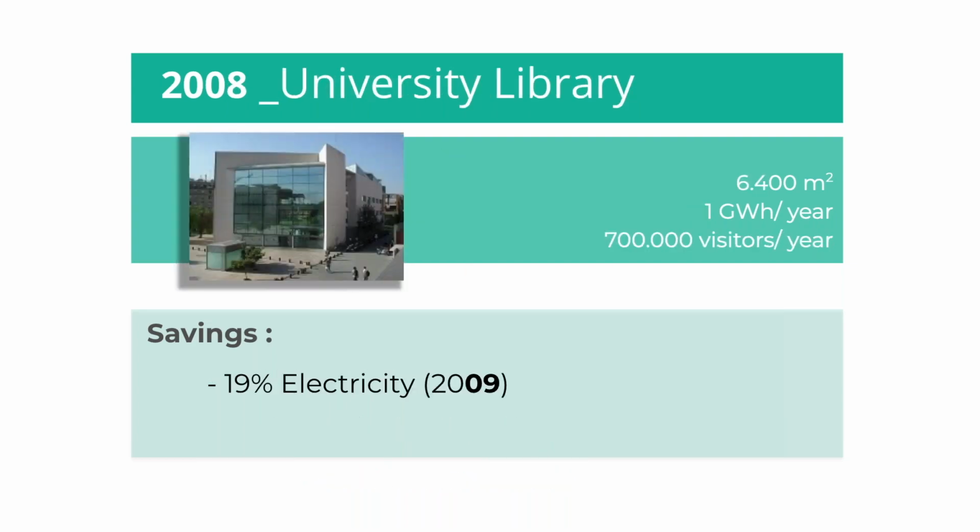And then the next year we worked with this big building. It was a university library, and we got 90% electricity savings. And in this case, we only worked with the behavior. Okay, so this was a pure case.